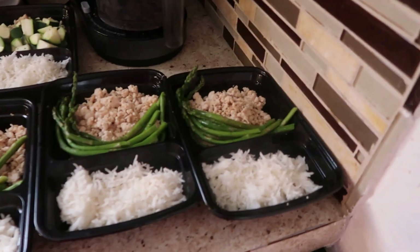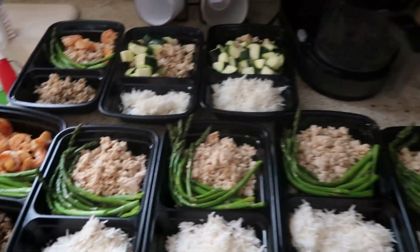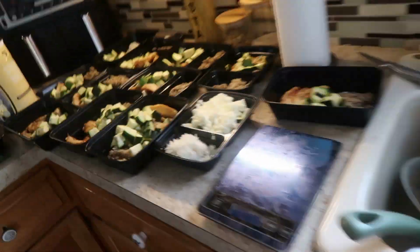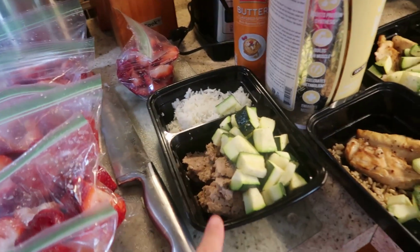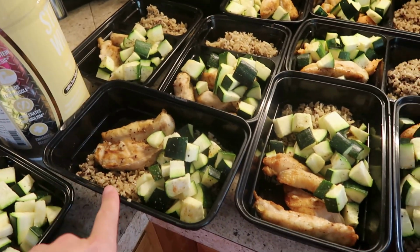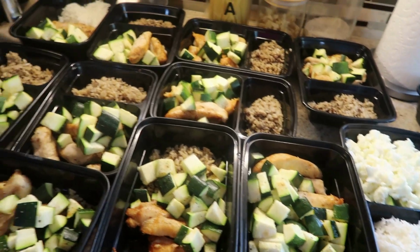So I got ground turkey, basmati rice, and asparagus. I have shrimp in this meal, and then the brown rice. We got all these. I ran out of meat, so I used some egg whites for this one, and then I had some tuna for this one. But it's either gonna be chicken, I think it's all chicken, brown rice, or basmati rice.